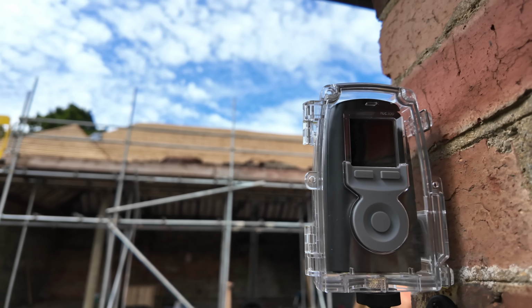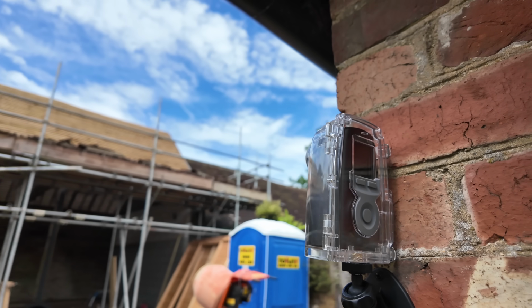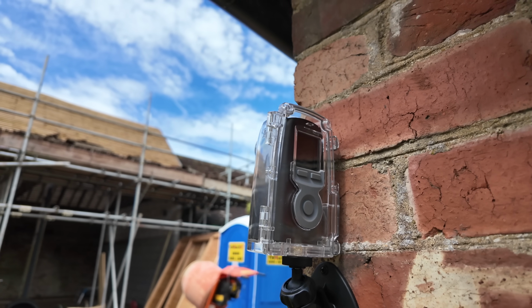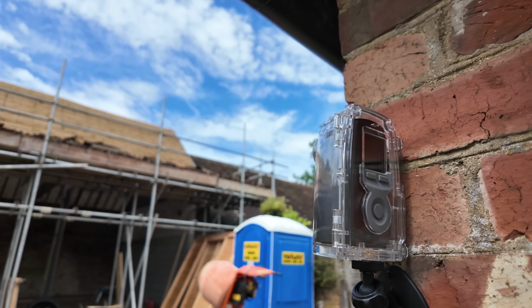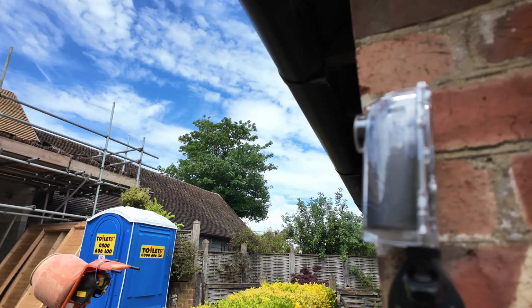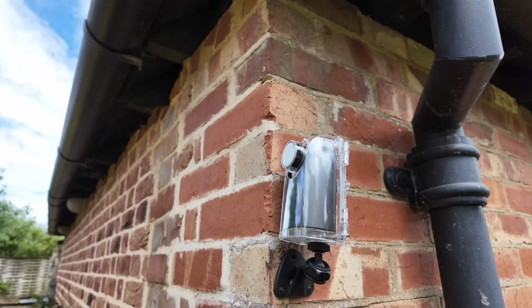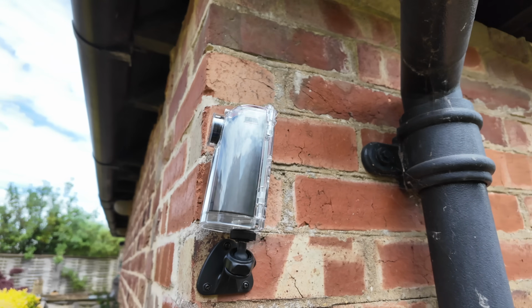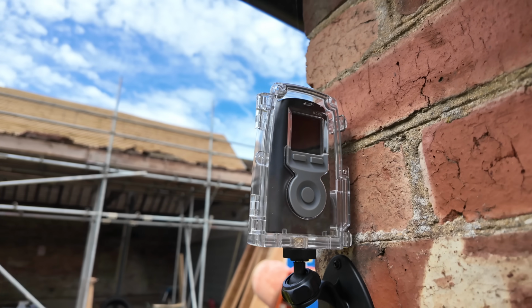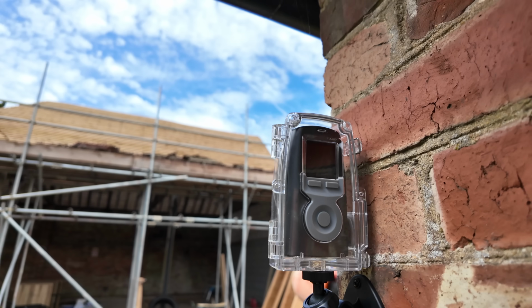It's basically set to record a still image every 5 minutes. And it's only recording between 8 to 5 during the week, Monday to Friday. So it's just recording when the guys are on site. And then the output of that is a video file that I can show you right at the end of the build. It's running on 4 AA batteries, and the battery life depends on how often you get the camera to take a still. But set up as it is, the battery life is about 120 days. So that should be ample.